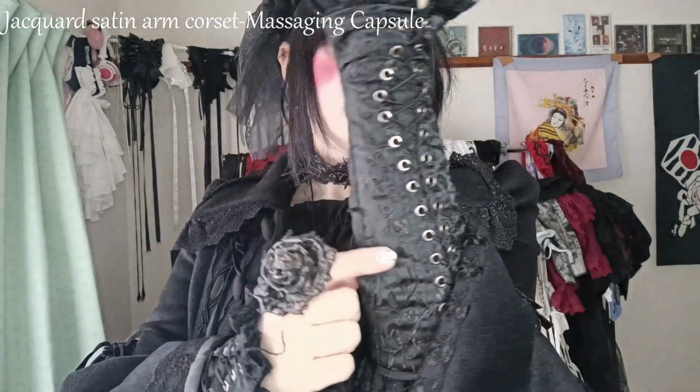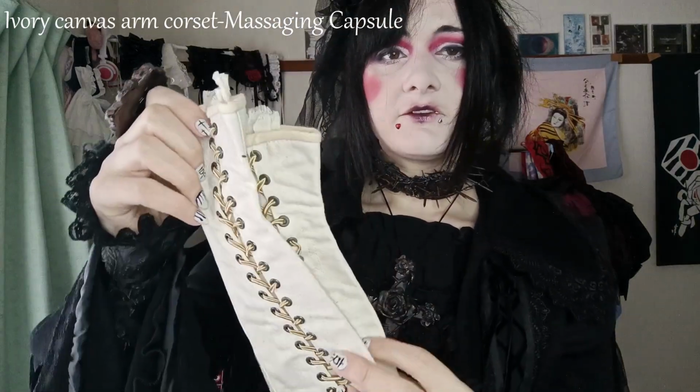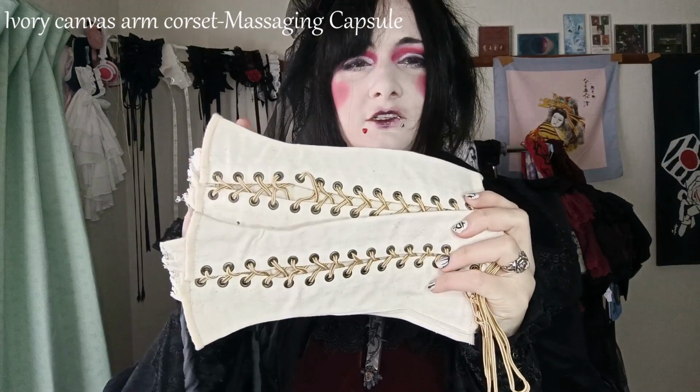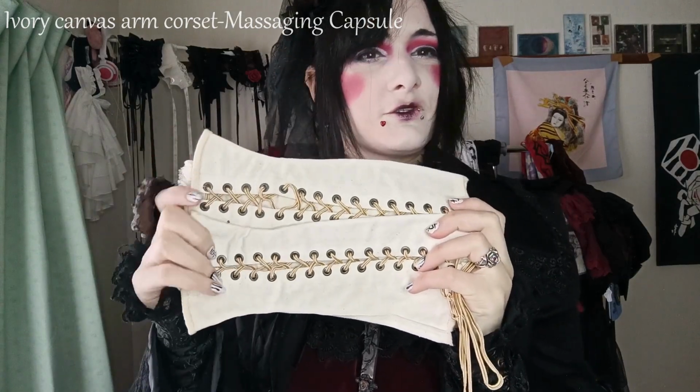Another purchase that I made this year are arm corsets by the brand Messaging Capsule. So I got the black jacquard one, and I also have the ivory canvas ones. These ones are just my go-to for girdle coordinates. And I also brought back from France old clothes, which I actually customized to look more lolita. So I added a little fake fur on the top, so it looks really cute for winter.